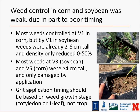Then when they waited until the second application at V3 in soybean or V5 in corn, any of the weed escapes from the first application, or any new weeds that had emerged since then, were all at least 4 centimeters tall. By that point, it was difficult to completely remove or kill the weeds, and instead they were just damaging them. They may have stunted those weeds, but they didn't reduce density, and so the weeds had the potential to recover and continue to compete with the crop.